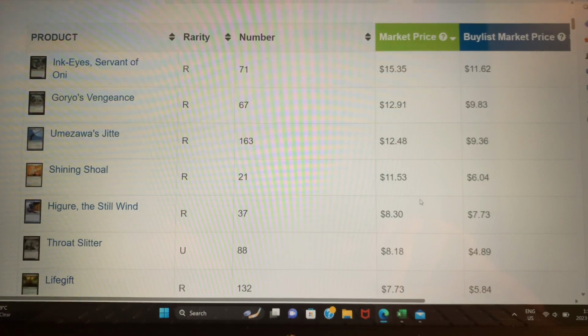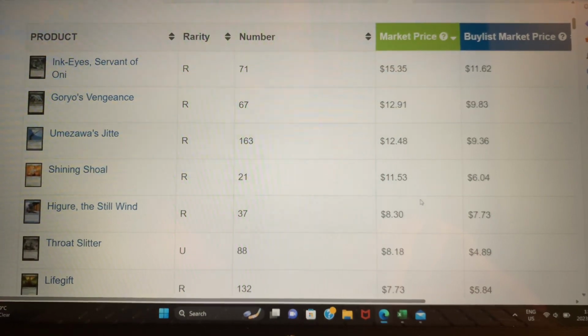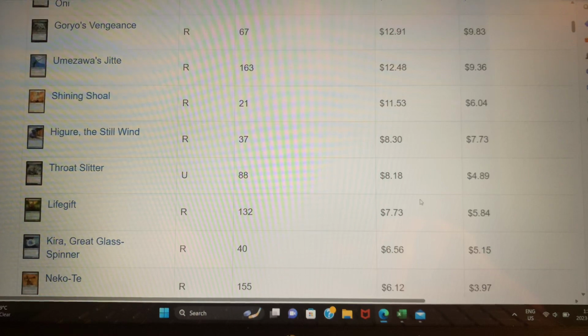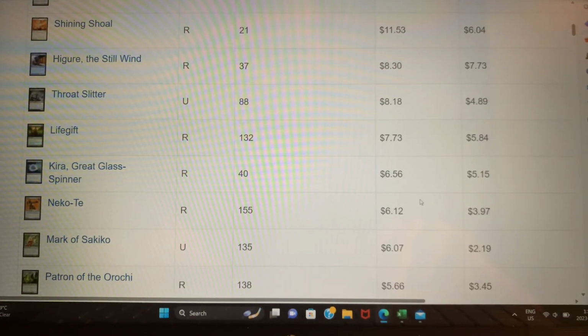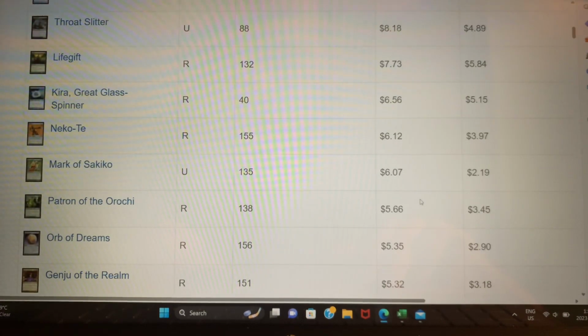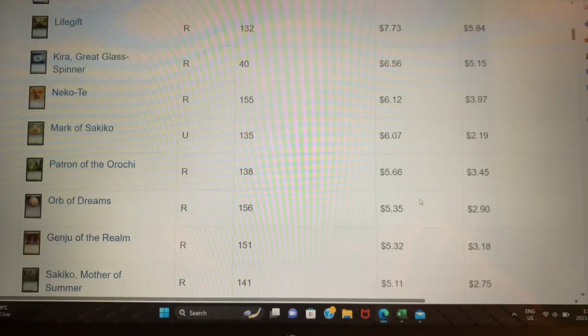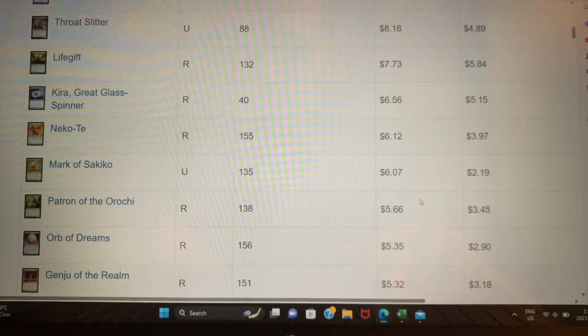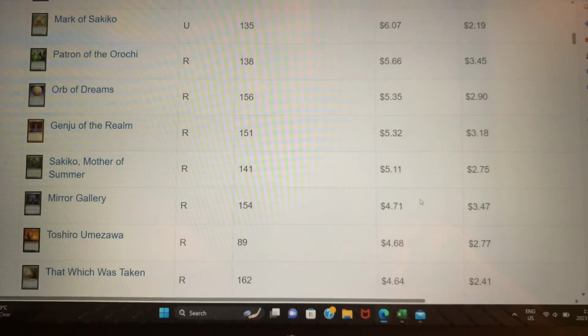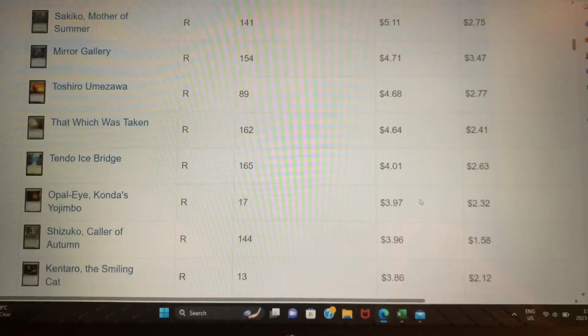They're hitting Jitte with, I think, a Secret Lair reprint. I don't know. Maybe they'll hit Goryo's Vengeance. Maybe they'll hit the Shining Shoal. Though Shining Shoal wasn't worth a whole lot again until it was getting used again, so maybe it will get ignored. Throat Slitter, I don't know if they'll reprint that card. Some people think that that's kind of on the blacklist, but it is pretty valuable and common. It was always a pick back in the day, at the very least. Tendo Ice Bridge.